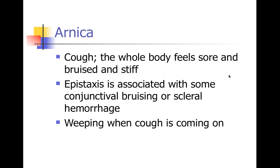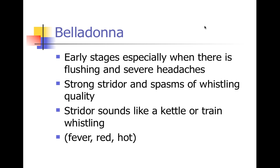Arnica. You really don't think of arnica for cough. We reviewed arnica as the number one homeopathic remedy for trauma, but the cough is essentially causing trauma in the body, so the body feels sore and bruised and stiff. You can also get a nosebleed or a conjunctival bleed or scleral hemorrhage from the cough. Also, a moodiness, a weeping when the cough is coming on. So, when the cough causes damage to the whole body, arnica might be the remedy.